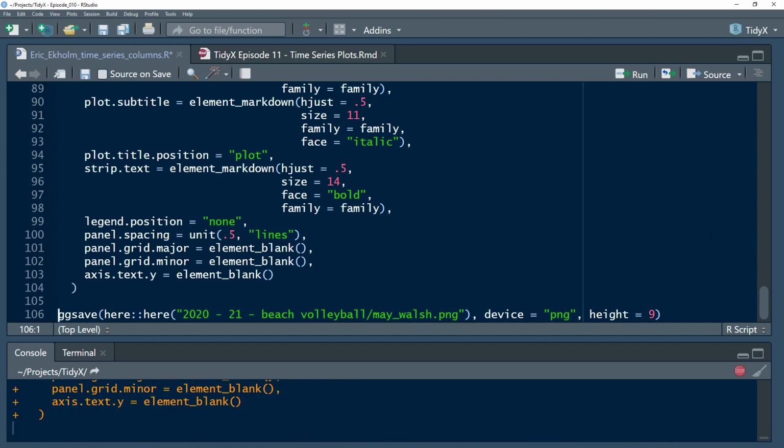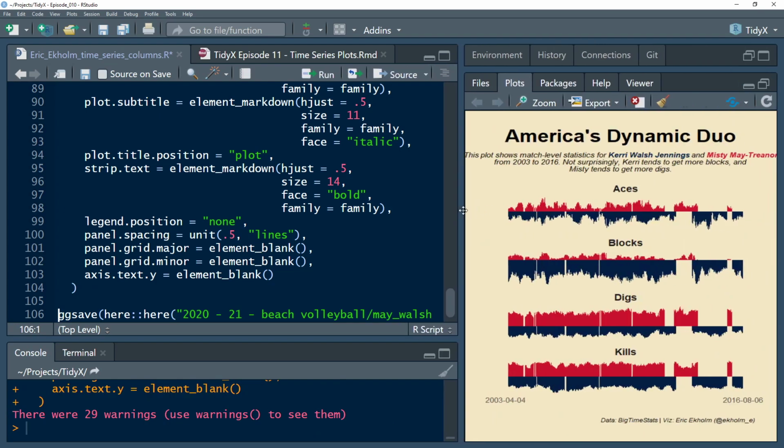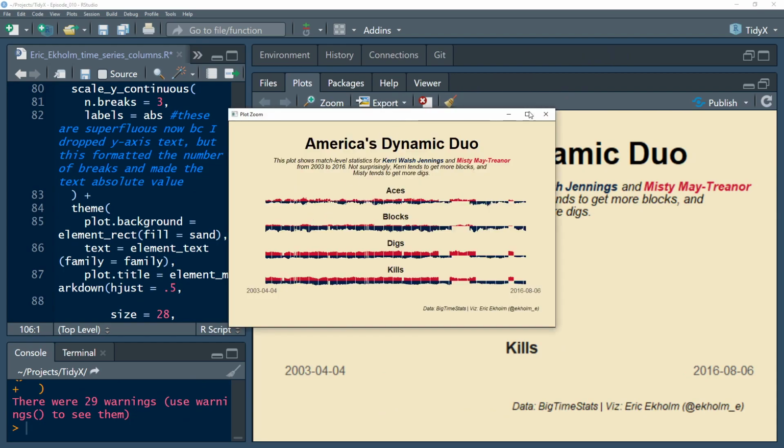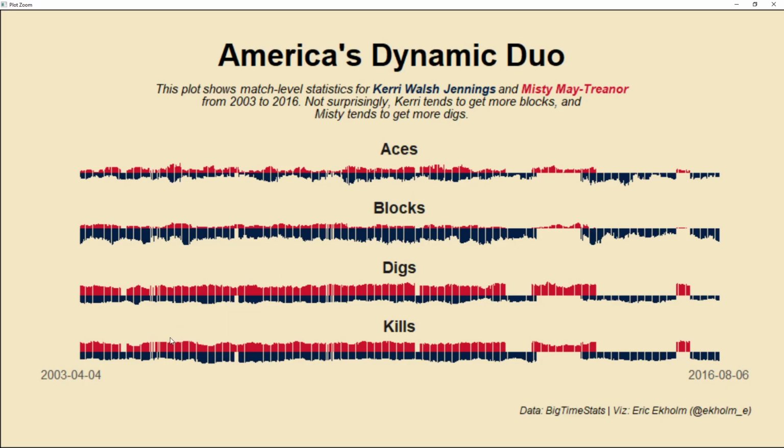So all right, let's run that. Take a look. And there we go. Oh, it's because I'm all zoomed in. Here, let me zoom it. Throw that over here. All right. So there you go.